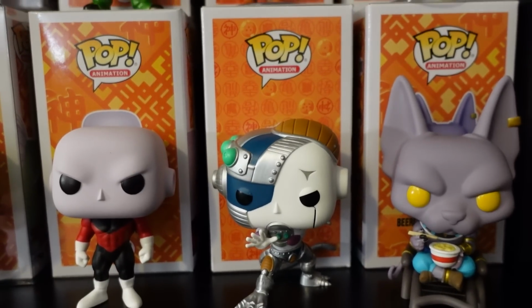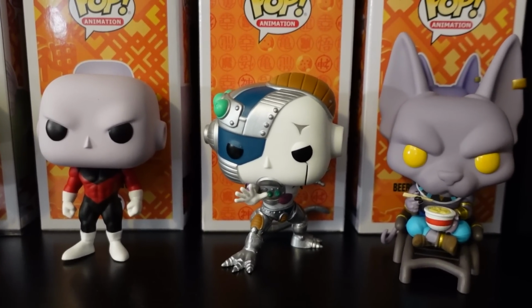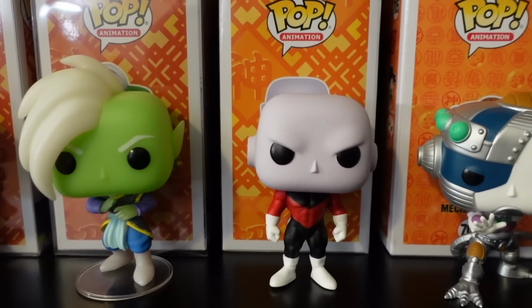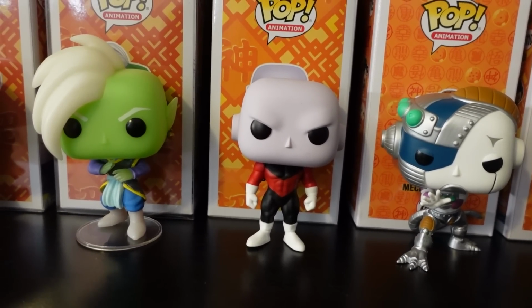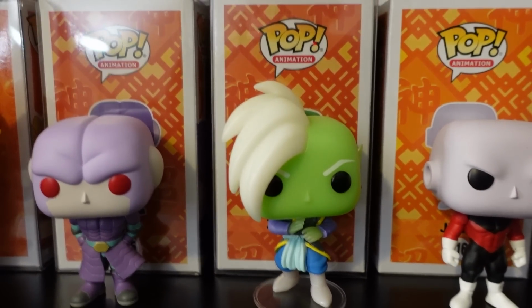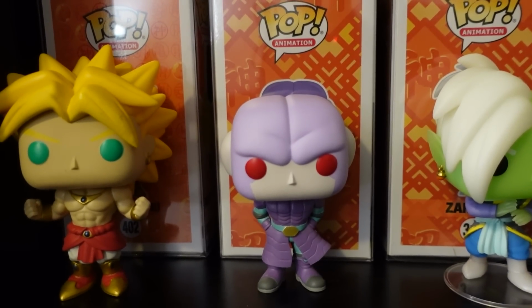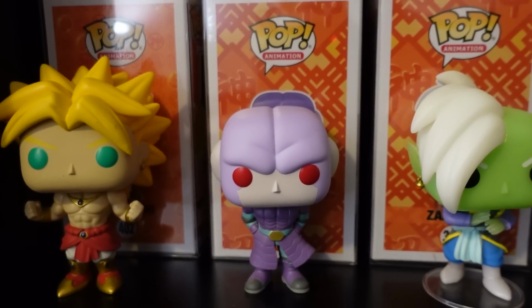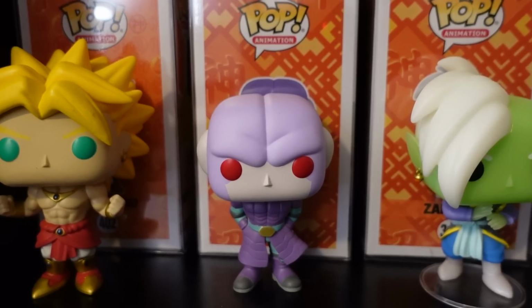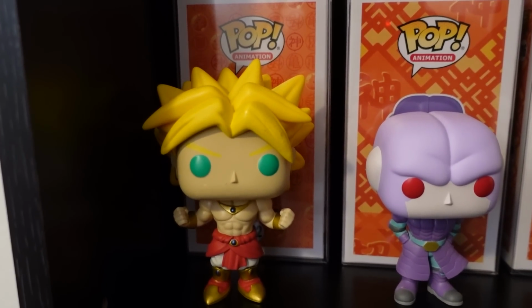Mecha Frieza there. I had a big choice to make between Mecha Frieza and Golden Frieza, but I love Mecha Frieza, so I chose that one. Jiren, he's not necessarily a bad guy, but he's kind of a jerk sometimes. And then Zamasu there, obviously bad guy, and it's the glow-in-the-dark one, so definitely going to be cool out of box. Hit there, an assassin, so he's nice sometimes, but teetering on the edge there. And then Broly, of course, he destroyed a couple of galaxies, so yeah.